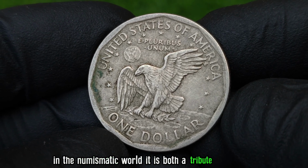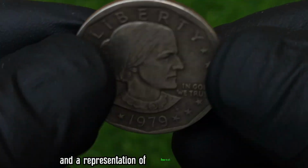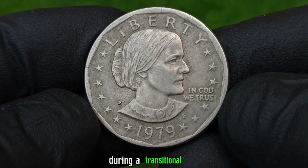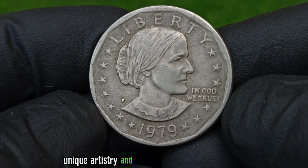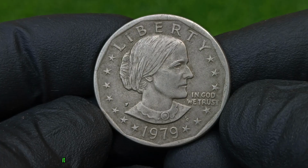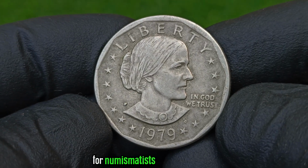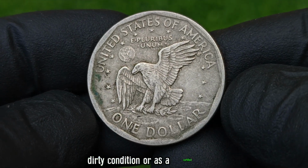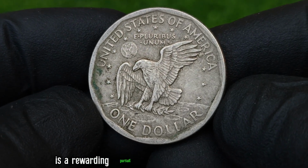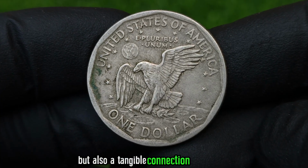It is both a tribute to Susan B. Anthony's legacy and a representation of America's coinage evolution during a transitional era. With its historical importance, unique artistry, and steady appreciation in value, it has become a prized treasure in coin collections. For numismatists, adding this coin, whether in circulated, dirty condition, or as a certified gem, is a rewarding pursuit, offering not just an investment, but also a tangible connection to the past that will endure for generations.